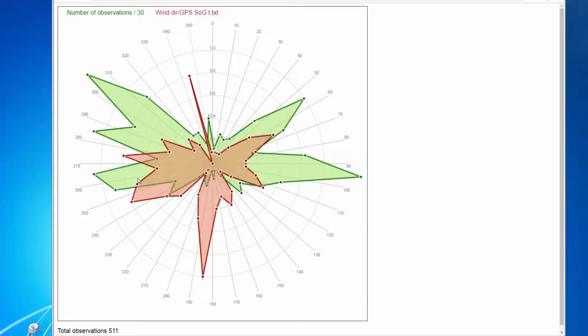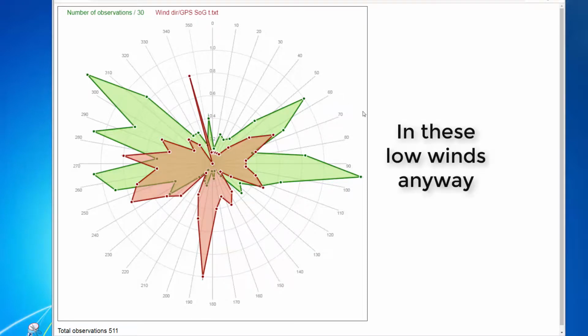There's a slight asymmetry here between the wind being on the starboard side and the wind being on the port side, and I don't know what the reason for that is, nor do I know what the reason for this spike here is. The green line just tells you the number of observations we've got, so it's not really relevant. So we got that data at any rate. And the take-home message from it is that we need to tack whenever the wind is closer than 60 degrees to the angle of the course we want to sail.